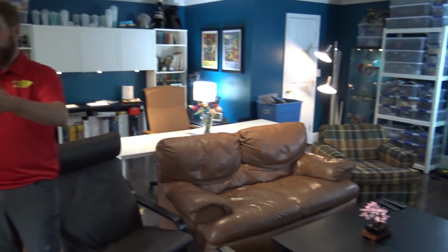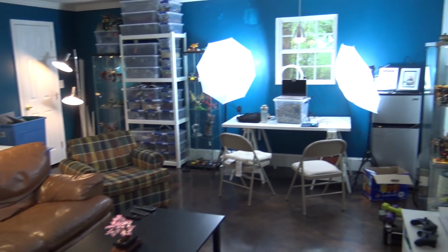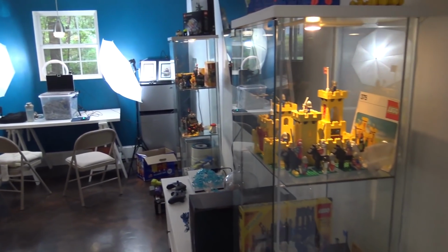We are in Georgia, and we're going to be taking a look all around their very impressive build space here, where they have all their bricks as well as some memorabilia and collectibles that they've gotten over the years. So give us kind of an overview of this space. How long have you worked here, and how did you kind of get this all set up?